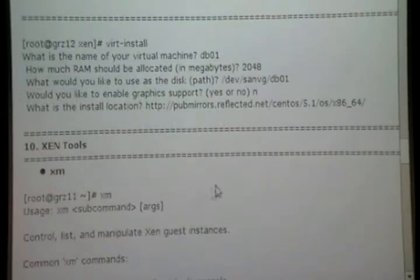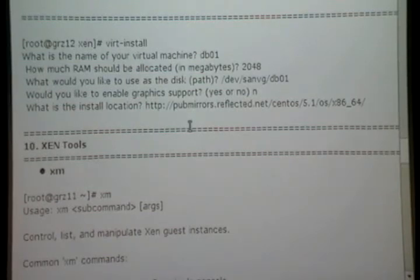And this is another reason why I'm using CentOS: they have this program. I'm not sure if this is specific to CentOS or Red Hat, or it might be a Xen provided tool. I haven't really looked into it much, but basically I type that and say what the name of my machine is, how much memory I want, and give it the new partition slice that I've assigned to it. You need to run it in a command prompt.